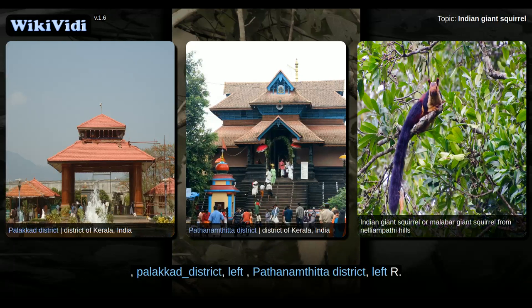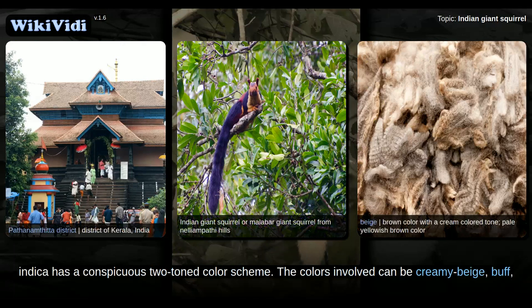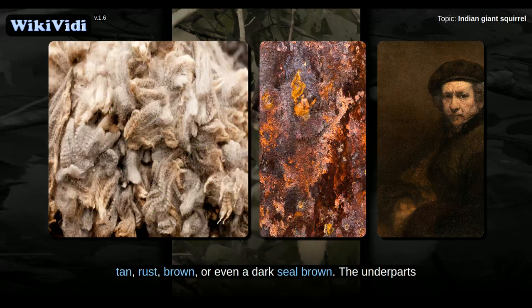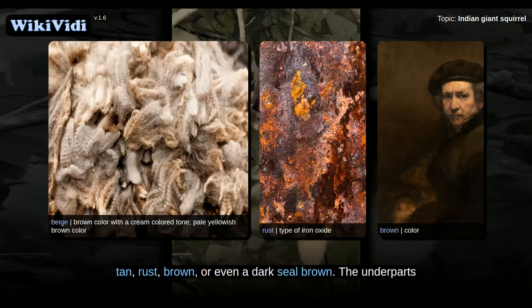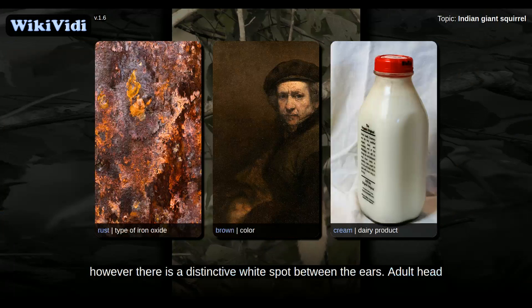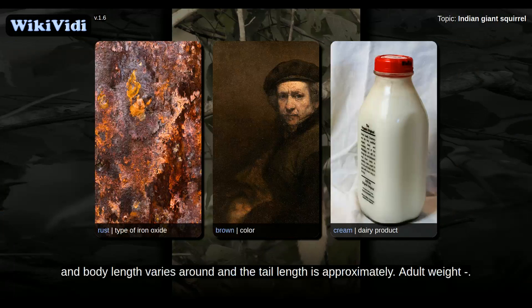Palakkad district, Pathanamthitta district. R. indica has a conspicuous two-toned color scheme. The colors involved can be creamy beige, buff, tan, rust brown, or even a dark seal brown. The underparts and the front legs are usually cream-colored. The head can be brown or beige. However, there is a distinctive white spot between the ears. Adult head and body length varies, and the tail length is approximately adult weight.